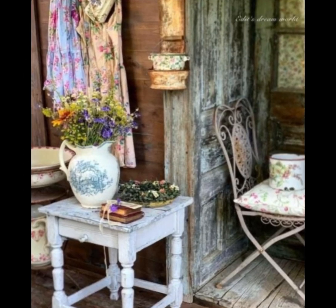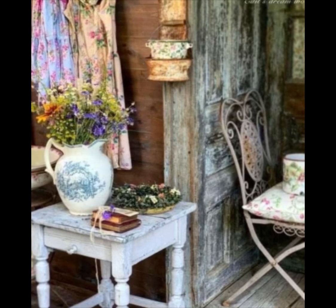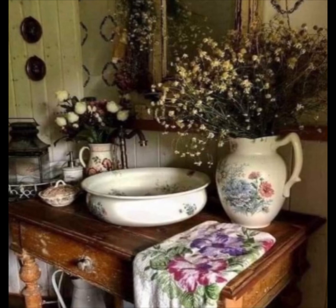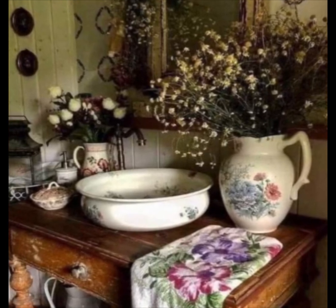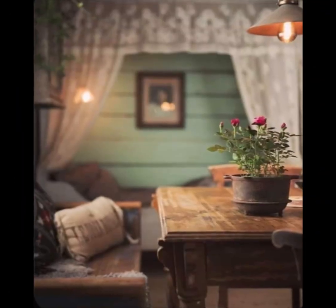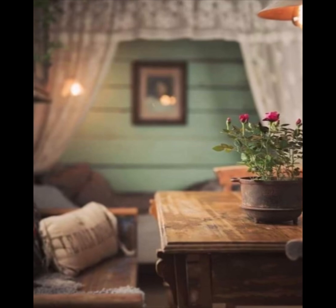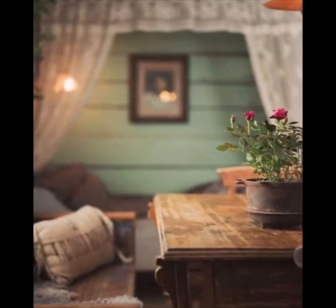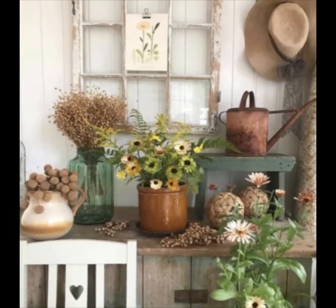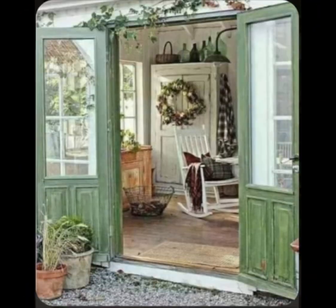Next up, let's talk about color palette. When it comes to rustic decor, think earthy tones and soft neutrals inspired by the natural beauty of the countryside. Soft shades of beige, taupe and sage green provide the perfect backdrop for layering textures and adding pops of color through accents like throw pillows, rugs and artwork.